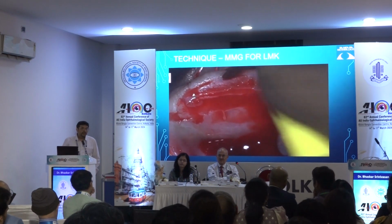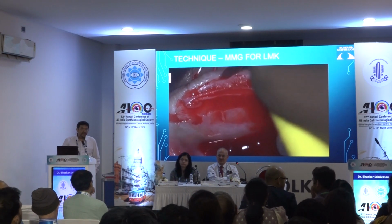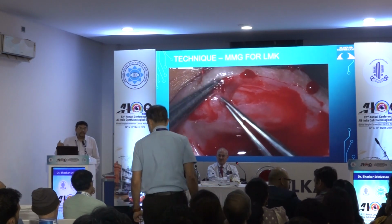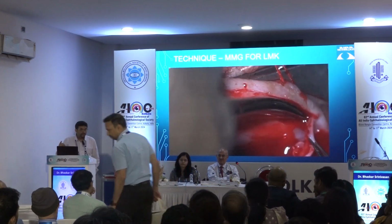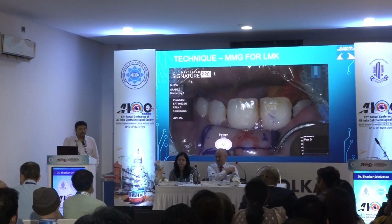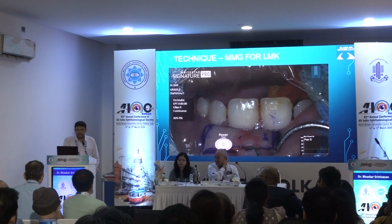And then you're making a groove at the lid margin. The incision site at the lid margin is just behind the meibomian gland orifice, and then you are removing the tissue. So you have a bare area, you measure the area, and you harvest the tissue.